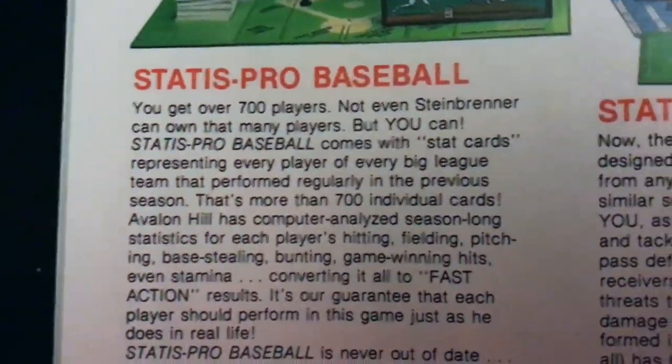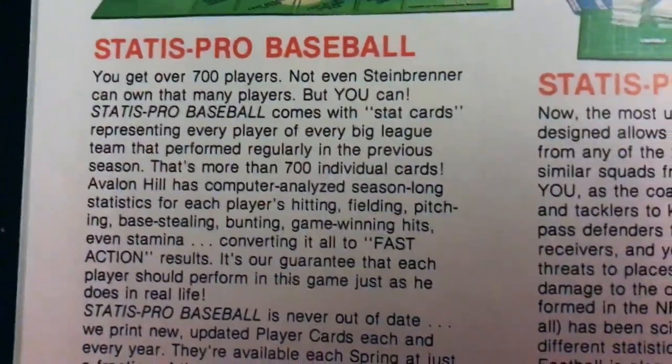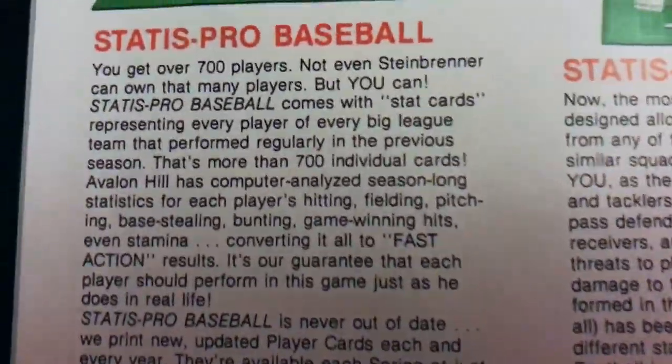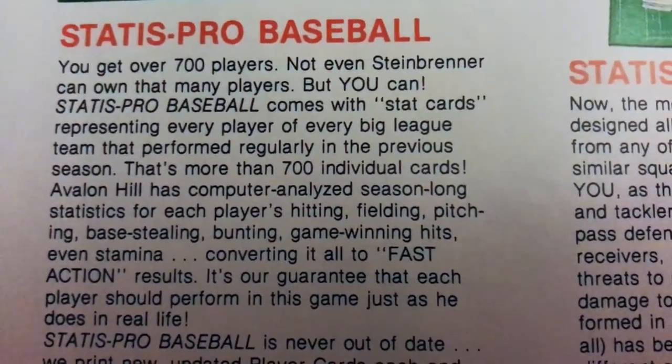I'll just come back up here to look at the baseball here. You get over 700 players. Not even Steinbrenner can own that many players. Well, that's funny to me, having grown up in New York as a Yankees fan.